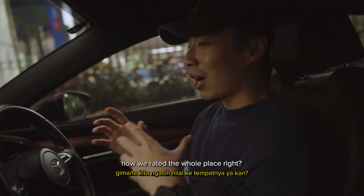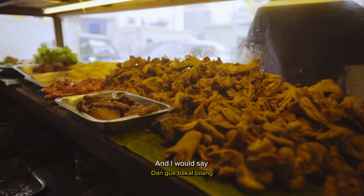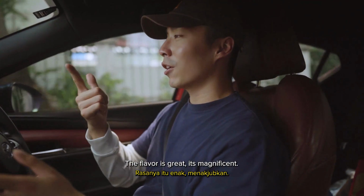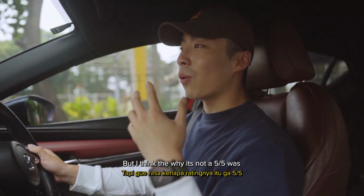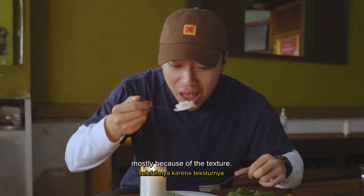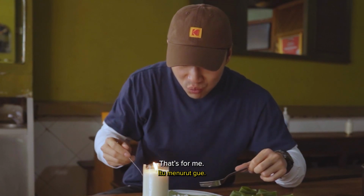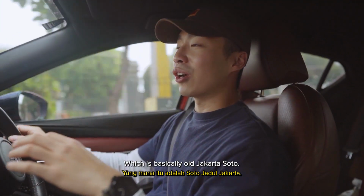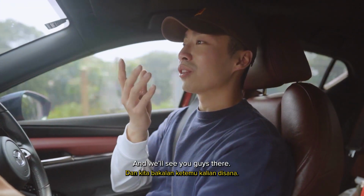But we were talking about also how we rated the whole place, right? And I would say for me personally, I give it a 3 out of 5. The fragrance is there, the flavor is great, it's magnificent. But I think why it's not a 5 out of 5 was just because the rice was a little rough, mostly because of the texture. That's for me. So we're headed now to have soto Betawi, which is basically old Jakarta soto, and we'll see you guys there.